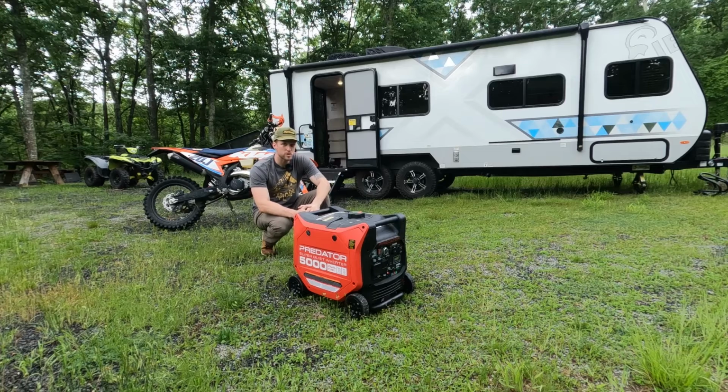In this video I'm going to give you a quick review on how I use this Harbor Freight Predator 5000 generator with my toy hauler. We primarily bought this generator to run our toy hauler while we're camping off-grid at our property, but we're also going to use it at hare scramble races across Virginia, where it's essentially off-grid as well.